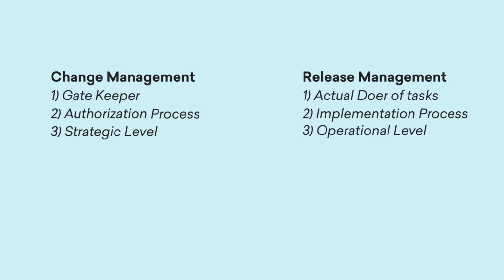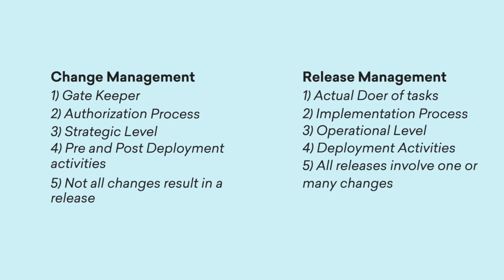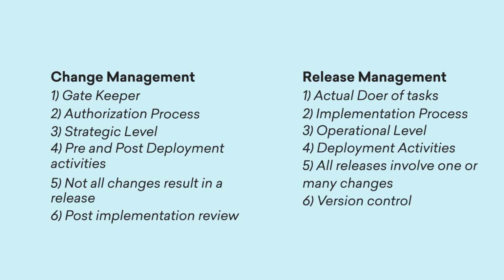Change management takes care of pre- and post-deployment activities. Release management takes care of the actual deployment activities. Not all changes result in a release, whereas all releases involve one or more changes. Change management takes care of post-implementation review. Release management does the version control.